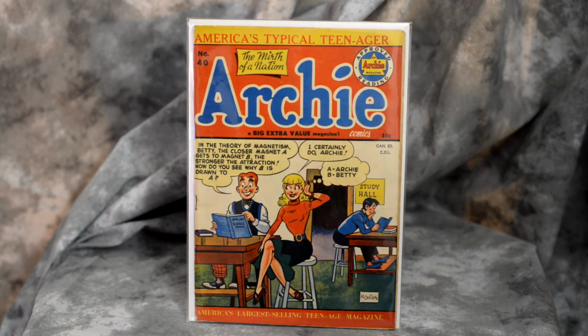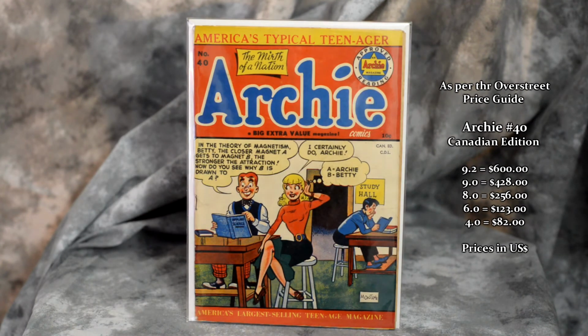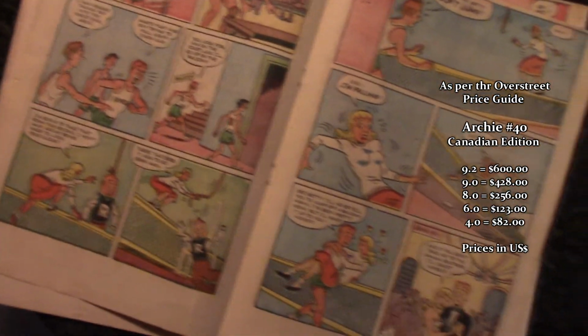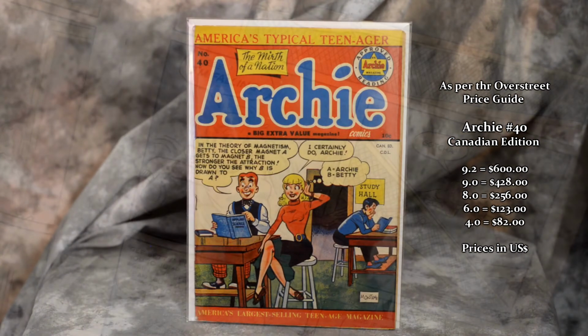The trick, of course, is just finding a copy, but I'm telling you, they are out there. The 49th Overstreet price guide values for this book are $82, $123, $256, $428, and $600 US in the 4, 6, 8, 9, and 9.2 grades. Good looking copy for what I would say is about, I don't know, a VG plus copy. Somewhere around there, yeah. Main flaw being that the centerfold is detached. Ooh, okay, but it's there. It's just attached. I would prefer a detached centerfold to a detached cover. I'm going to have something detached, but I can live with that. I paid not the insignificant sum of $200 Canadian, which was about $140 US for this book. And like I said, at a 4, it's 82.